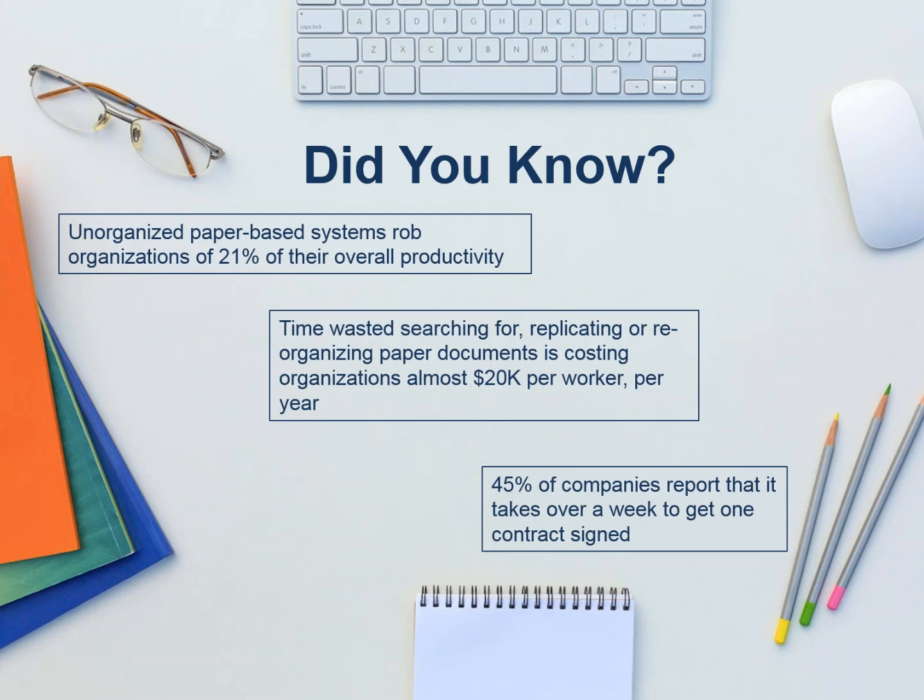Did you know that 21% of productivity is lost because of unorganized paper-based systems? And then it costs about $20,000 a year per worker who is spending time searching for a document, replicating, or reorganizing paper documents. It's a very expensive way to manage your documents. And that 45% of companies report that it takes over a week just to get a contract signed.